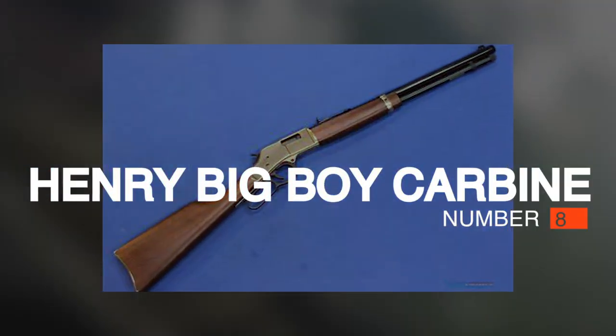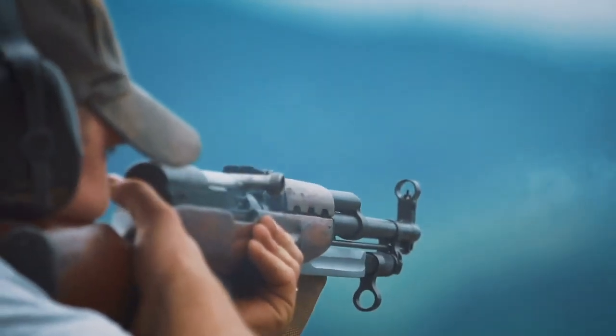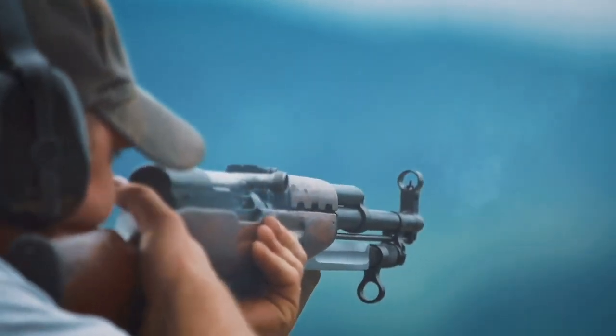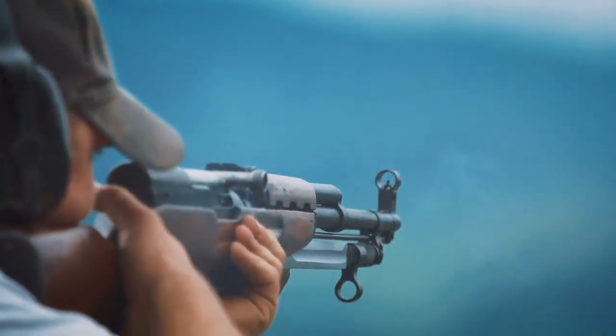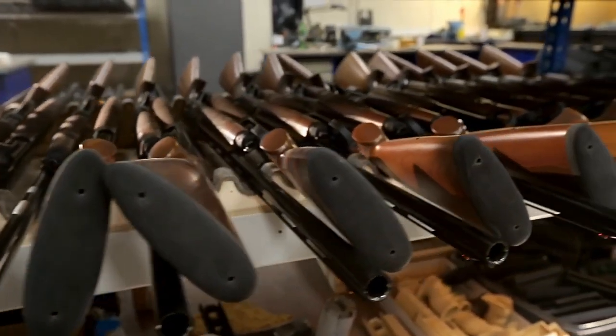Number 8. Henry Big Boy Carbine, $1,000. Say what? Henry? Well, have you ever shot a Henry lever-action rifle before? If you have, then you get it. If not, then you should. Did you know they make a carbine version with a 16.5-inch barrel? Every gun Henry makes that we've shot was reliable and accurate, almost to a fault, but not quite.